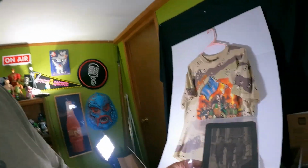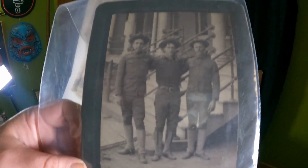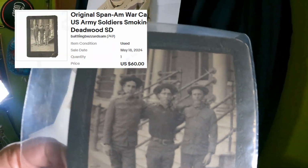Here was another quick sale, a really cool cabinet photo. This one was taken at Deadwood, South Dakota. Spanish American era soldiers, they're both smoking pipes there. That sold for $60, which is kind of funny, because I think somebody had sent me a really fair offer on it, I think it was the same person actually. I wanted to accept it, but I couldn't find it, so I delisted it and didn't accept the offer.